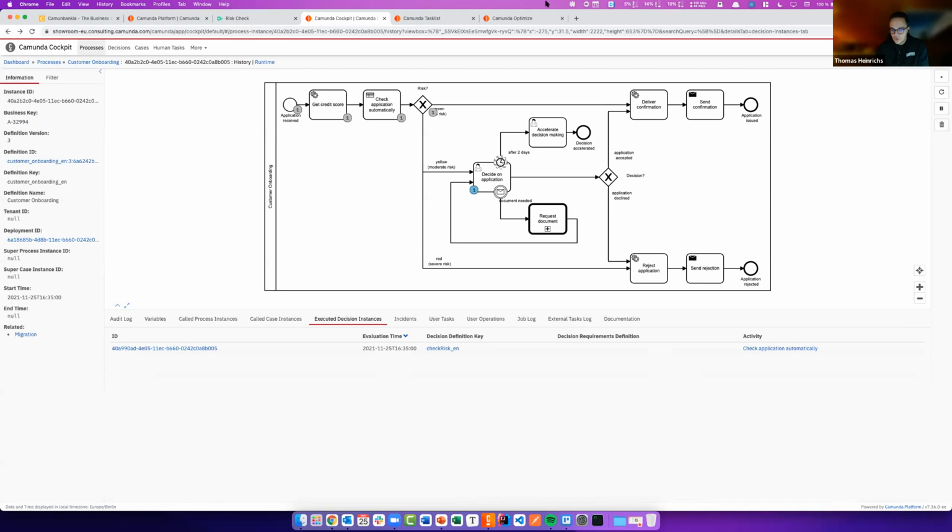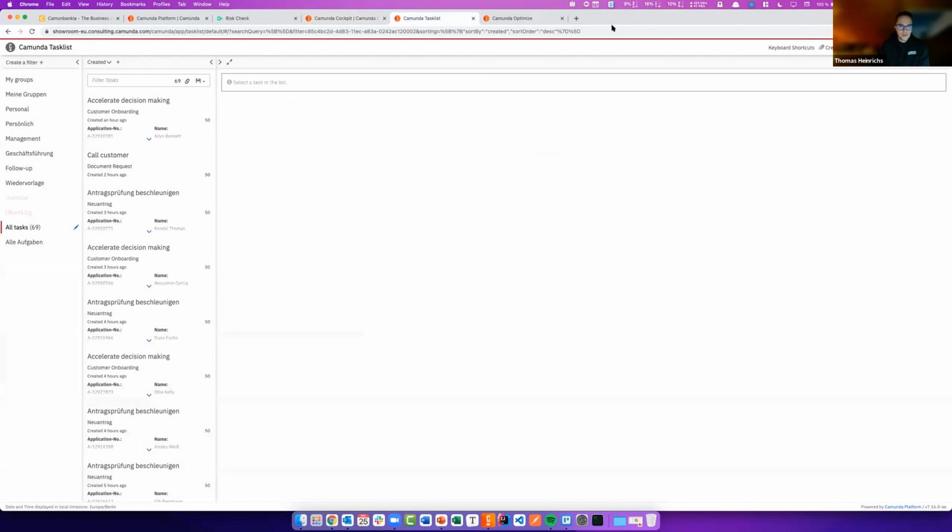But maybe let's focus on what we've been doing in Cockpit, and now also on what the actual clerk is going to see in the end. So as said, we are waiting here at this point in time, and now need to work manually on this application or on this decision, and therefore I can simply open up the task list. Task list itself is provided within the Camunda package, more or less. Let's put it this way. And you can choose to use it, or you can just implement your own task list, as mentioned previously.